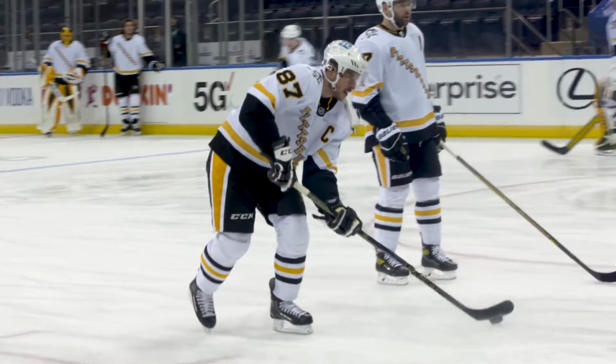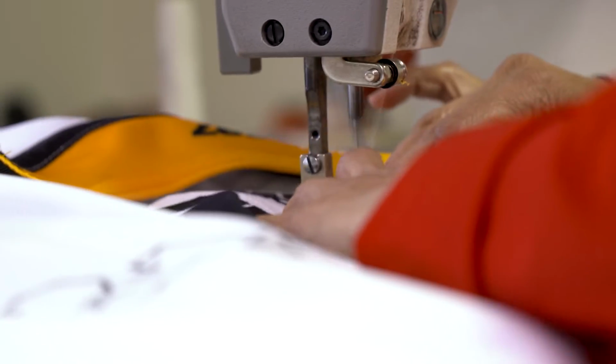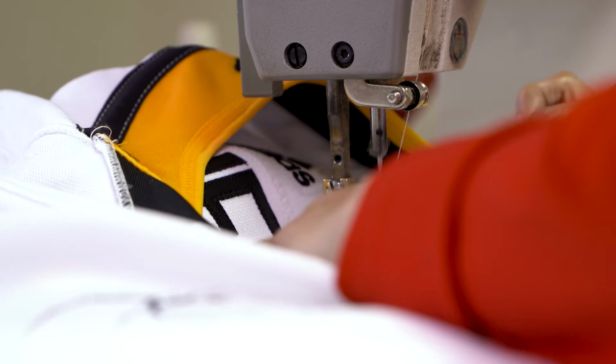Whenever we get it, we have exact player specifications that have to be done. A great example would be Sidney Crosby. So that jersey would be taken into our cutting room. We would literally cut most of that jersey apart, but we'd put it back together. We'd box the bottom, taper it in on the sides for him, and add to the cuffs for him. We do that for several of the players.